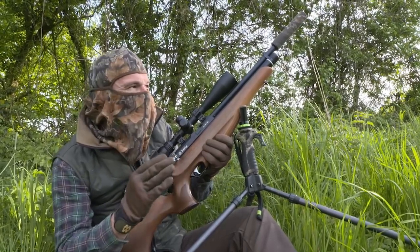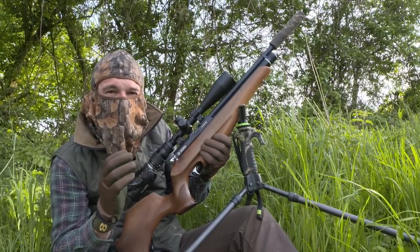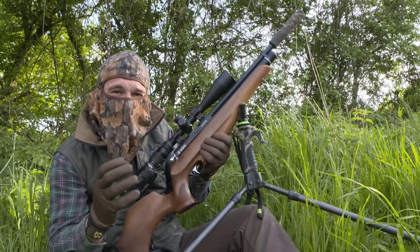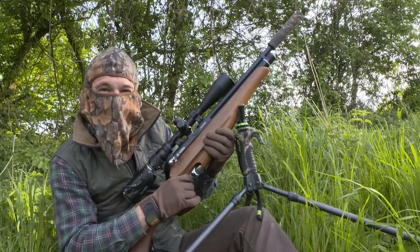Rabbit was very, very close to where I shot the first one. Certainly seemed like it had clocked us because it came out and immediately sat bolt upright. But that meant that it offered me a very clear, static target and made that headshot very straightforward. I'm just going to sit it out for a little while longer now, see if we can't get another chance.